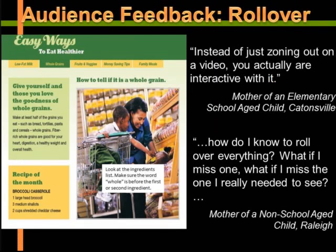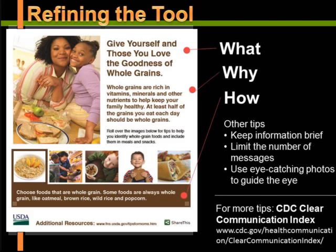Feedback on the rollover was generally very good. It was non-intrusive. It didn't require them to click because the information would appear as they were rolling over the picture. And they liked this aspect that was a scavenger hunt type feature because they thought that was fun. But they were concerned that mothers wouldn't just intuitively know to click on the picture. So we addressed their feedback by creating a rollover widget which combined the best of both of those tools.